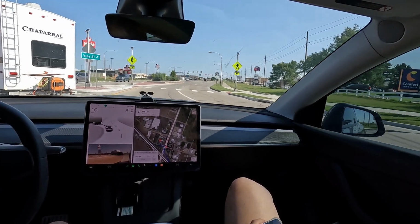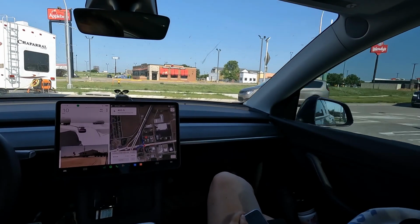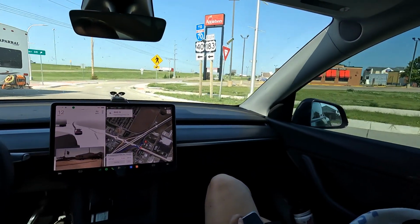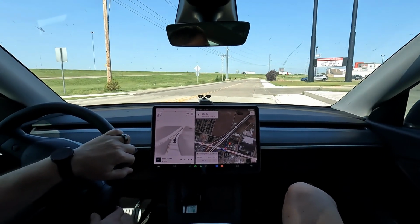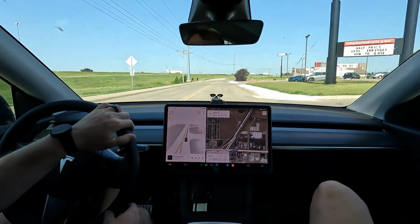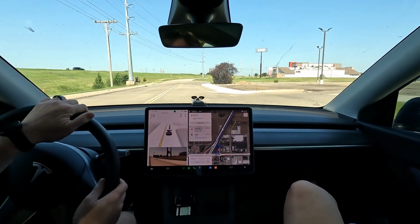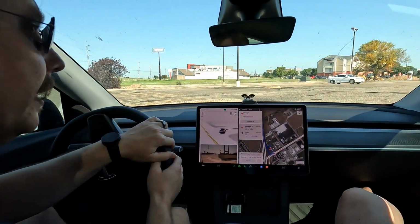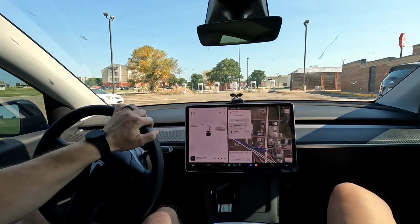Okay, so we're going to go through this roundabout, and it looks like we got an Applebee's right up here, and that's probably where the charger is. So we're going to get a bite to eat, and that was a disengagement because the car was going to try and pop out. It probably would have been fine, but I was a little bit nervous for it. So here we are. Looks like another 6-stall supercharger at an Applebee's. So we'll check in with you in a little bit, folks.